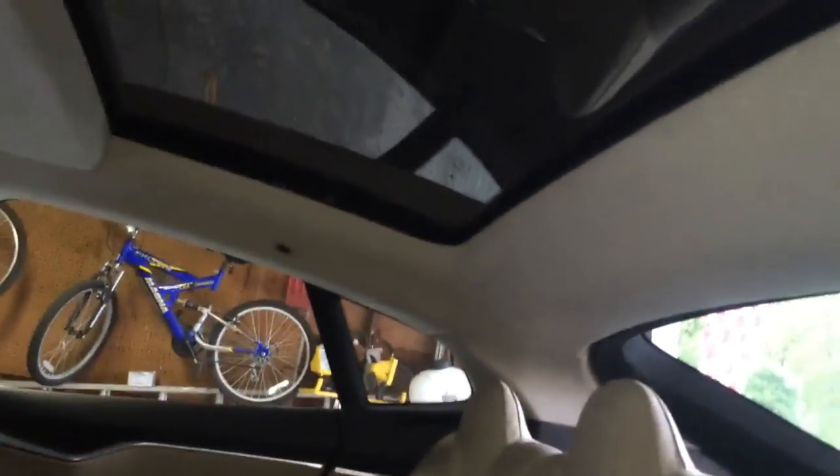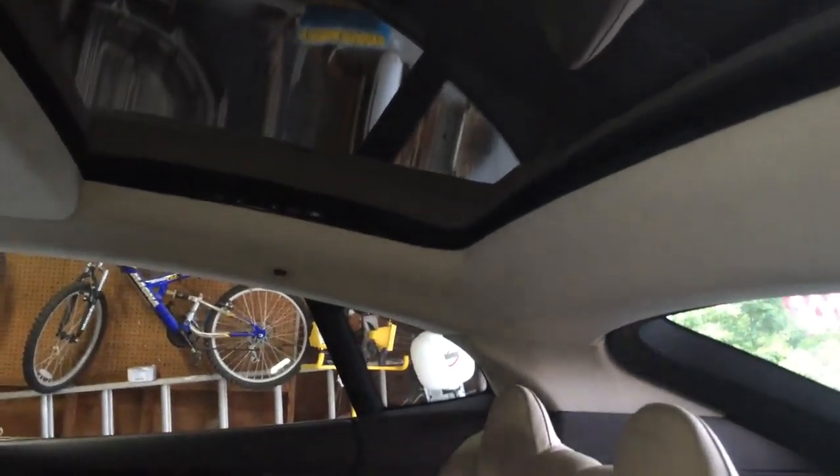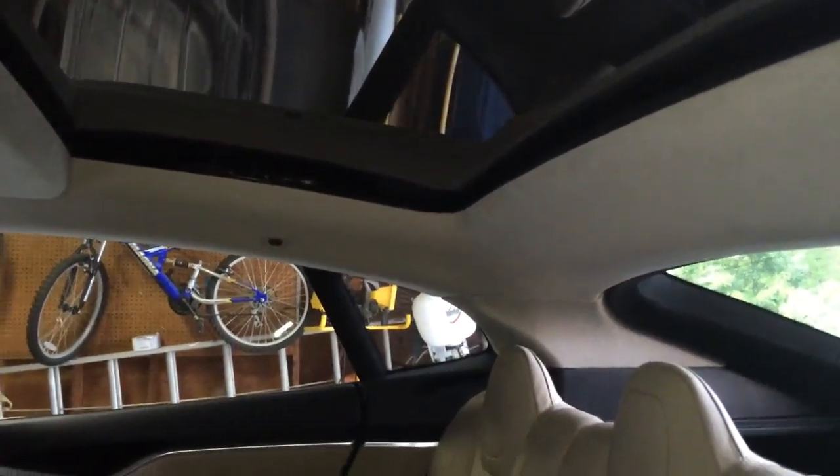It is UV coated, so that means it protects you from the sun. So while you're back here, you're not cooking, especially on a really, really hot, sunny day. It does block a lot of the sun. But there are some LED lights also right there in those little dome pieces. They light up pretty well. They're nice white LEDs, so it looks nice.